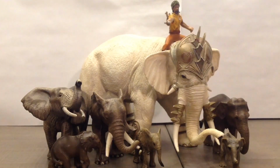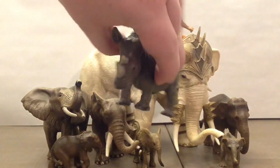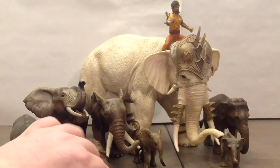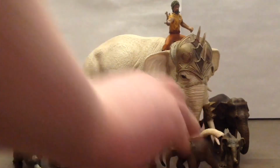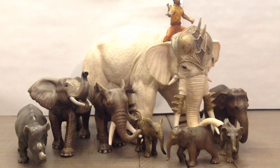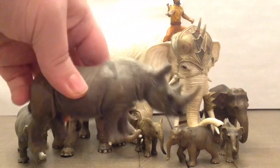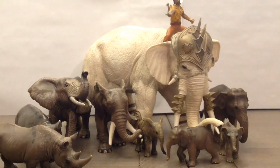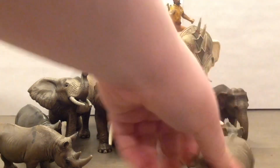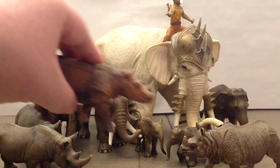So the first rhino I have is actually not a Schleich figure. It's a Safari LTD white rhino. Very old figure. Oops, knocking stuff over. There you go. Let me move the camera a little bit. There you go. We have the Schleich black rhino, even though it looks more like a white rhino. We have the Schleich Indian rhino, one of my favorites. And then we have the Safari LTD Sumatran rhino.